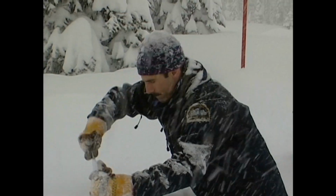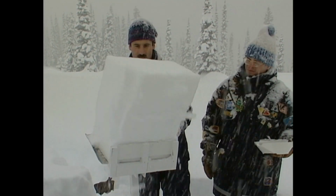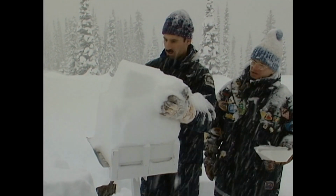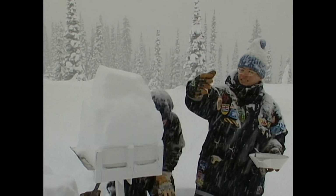Now we're going to do a shear test. What I'm going to do is cut a block of snow, put it on our tilt board, and see if we have any unstable layers. There we go. And there you can see there's an unstable layer. So about 6 inches under all of this snow, there's a good chance that it could all break off.